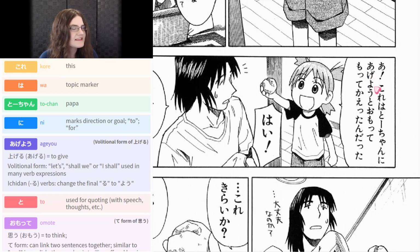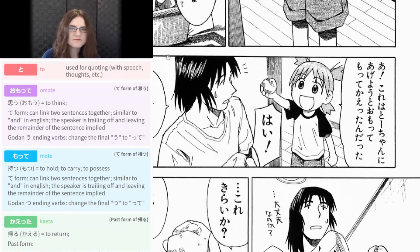verb. So to make that into its volitional, that ru just gets swapped out with yo. So ageru becomes ageyo, and ageru means just to give. And then that volitional form is meaning like, let's give something, let's do something together, or I shall do it. So this is more like, I shall give to you this. I'm giving you this. But she's also adding on to, which is just the quoting particle.